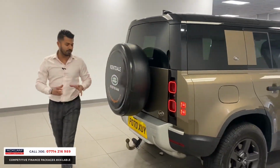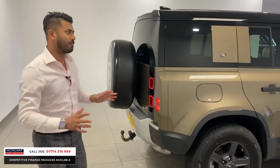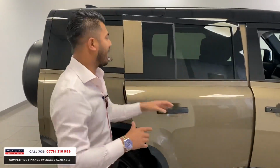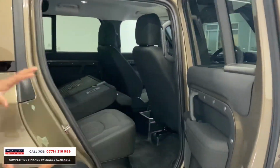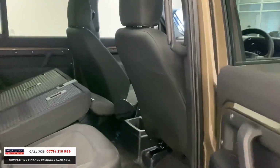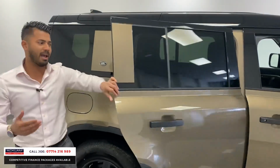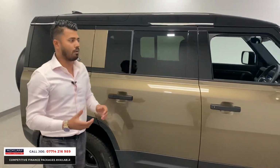I absolutely love it. The colour does it for me. I've seen lots of black ones, and yeah, they look super, they look great, they all look nice. But sometimes, I'm a massive colour man. I like a bit of different variation, and this is that. How nice. Like new, still have the full peace of mind of Land Rover manufacturer's warranty until the car turns 3 years old.